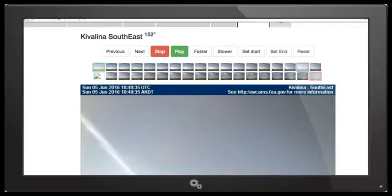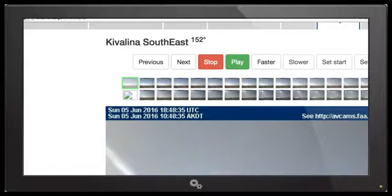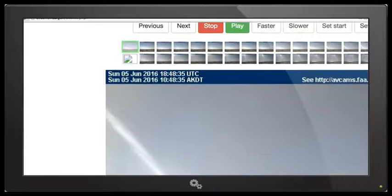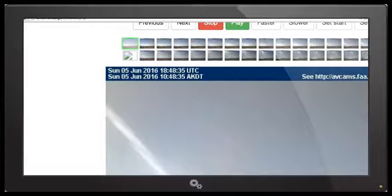Next. Same object, different camera, which should tell us something, that it's showing up on all these cameras. Kivalina Southeast, Alaska. Okay. Today, June 5th. Do you see the big red ball? Yes. Just to the right of that ray coming down. Gotta go back. Nothing. Boom.